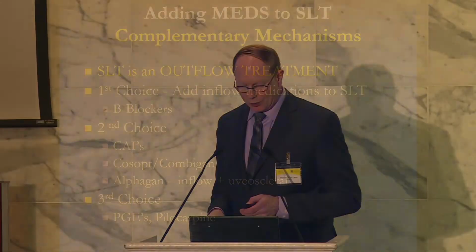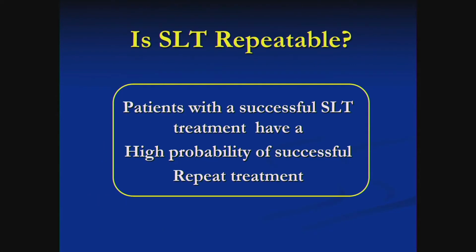So actually my choice is not to start patients on a prostaglandin, and to do the laser. And then if I want to get lower pressures, I'm going to add inflow medications such as timolol or the carbonic anhydrase inhibitors or Cosopt or Combigan. And my last choice is to use the prostaglandin.